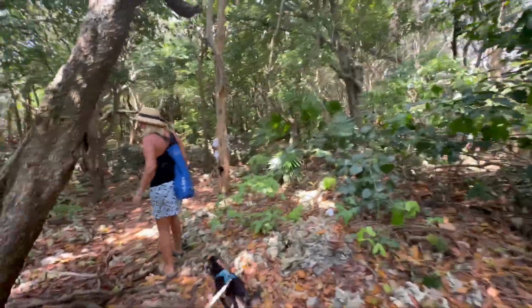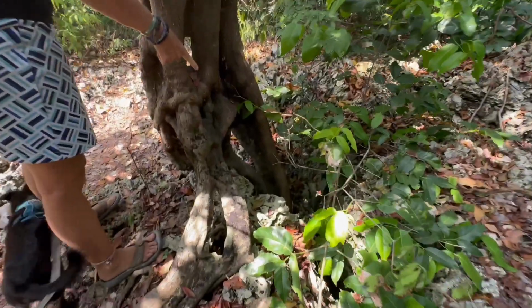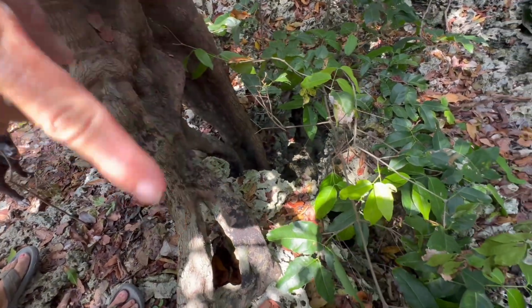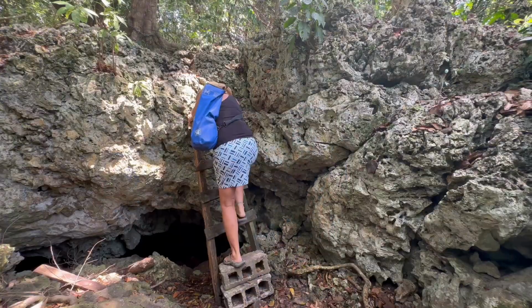Ouch! My heel keeps coming off my flip-flop and finding a pointy. See, there's bats in there. Oh, see the bat? There's a bird right there. Yeah, look at how cute. Yeah, but there's also bats in here. Oh, there she goes. There's also a tricky ladder that looks a little sketchy, but didn't give us any trouble.